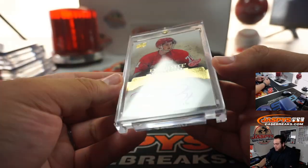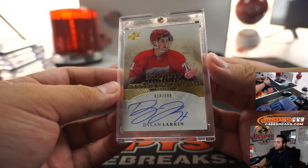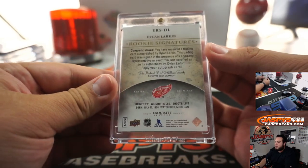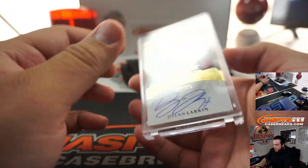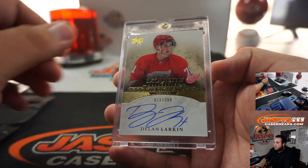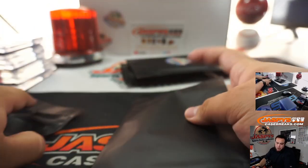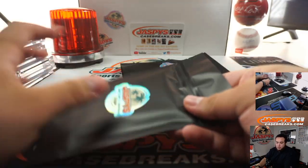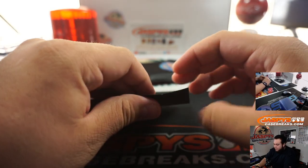And we got Exquisite Rookie Signature. That's a rookie there. Dylan Larkin, 19 out of 399, from 15-16 Exquisite. Probably came out of Black or Ice Hockey, sorry. There you go. Dylan Larkin for the Red Wings, going to Joe from the free spot. So Joe, unfortunately, won't be in the hit list promo there, but I think you have other spots in this, I believe.